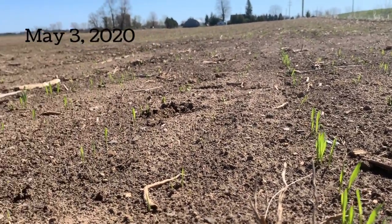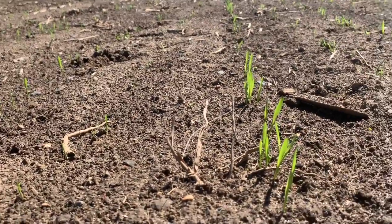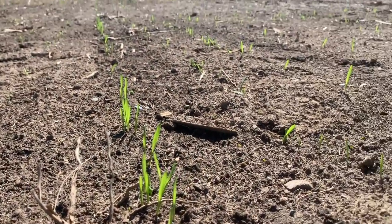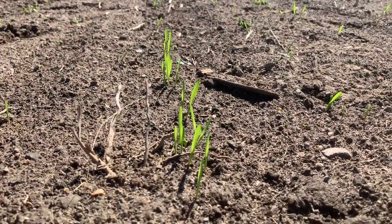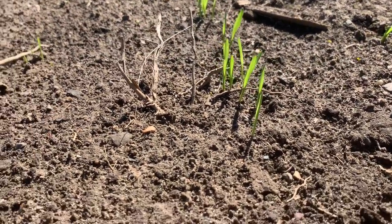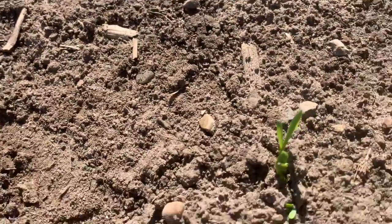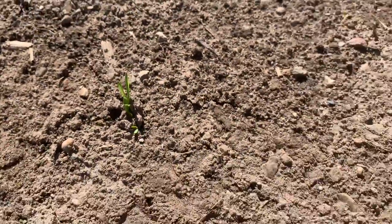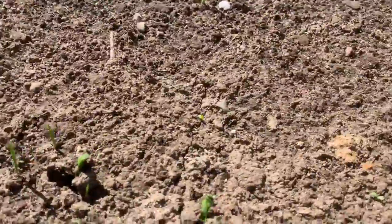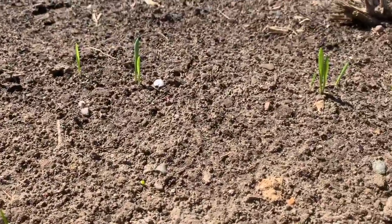Oats. Here. Hey! Little hay babies. Actually, these are oat babies. Pea babies. And then, okay, let's stay over here, Caleb. Where's some alfalfa?